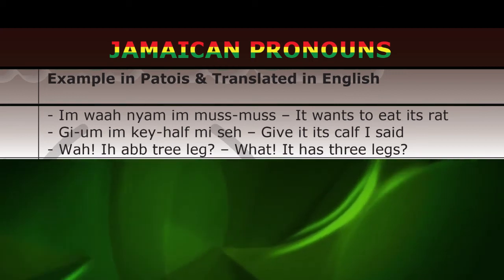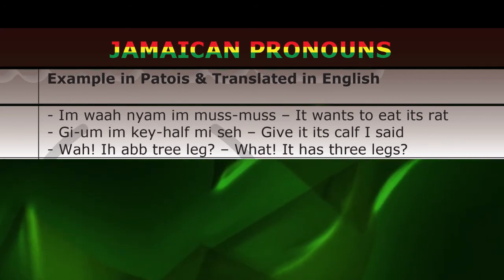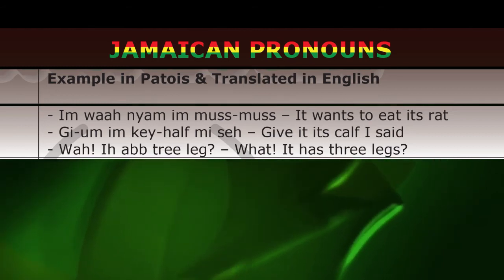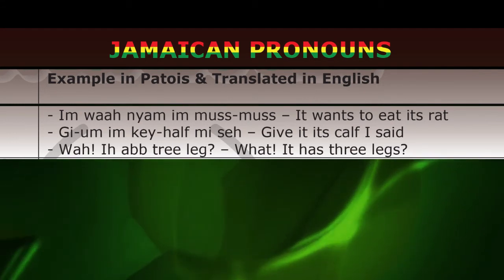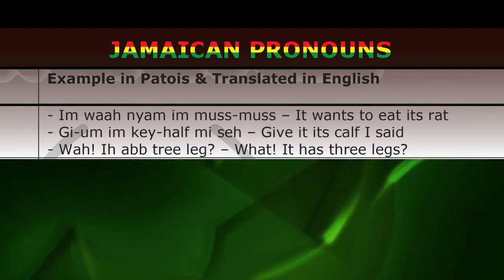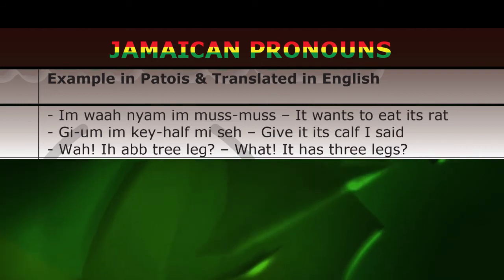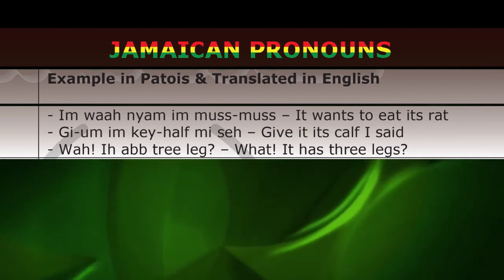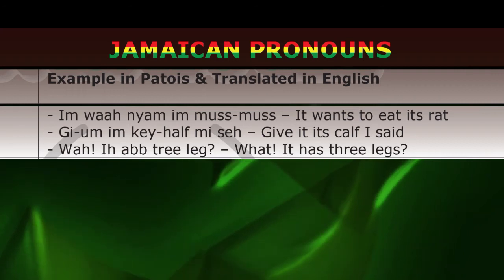"E up tree leg." Somebody's wondering, what? It has 3 legs. And then all animals are supposed to have 4 legs. So this particular one has 3 legs. So somebody's wondering, what? It has 3 legs? So that is that other example.